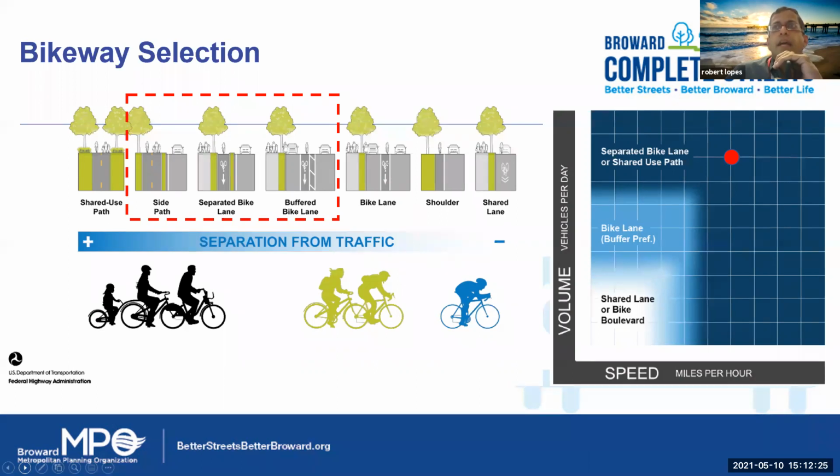You can see on the right there the quick selection method. You look at speed and volume. You can see Copens Road is mid to the top right-hand corner. At that point, if you're going to go with a bike lane, you'd want to make sure it's a wide enough buffer for it to be considered almost like a separation. You're looking for at least a 2 or 3 foot buffer, not just a little bit of separation.